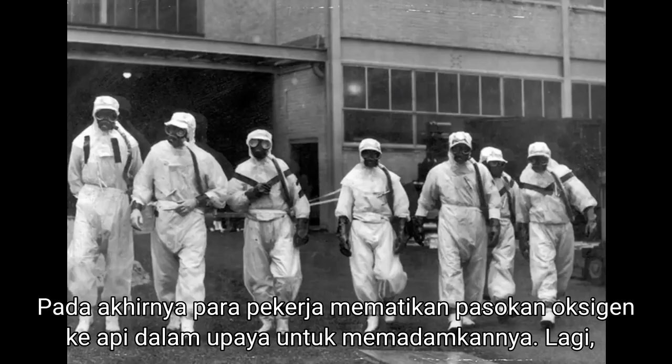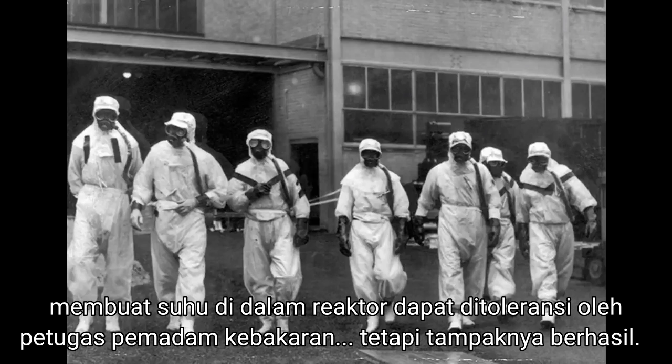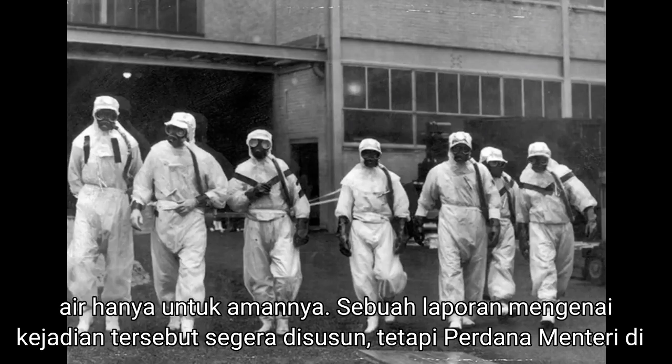In the end, workers shut off the supply of oxygen to the fire in an attempt to smother it. Again, this was a risky move as it required shutting off the cooling fans. These were the only things which made the temperature within the reactor tolerable for firefighters. But it appeared to work. The fire shrunk and eventually died. For days afterwards, workers continued to dampen it with water, just to be safe.